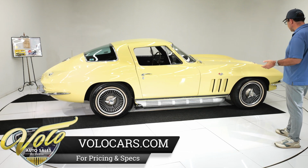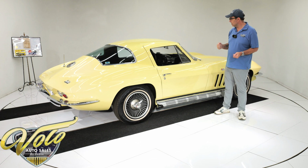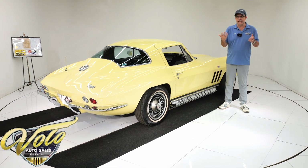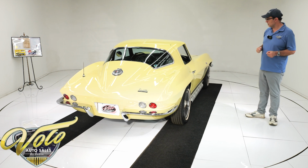So first of all, the body looks very good. The mileage on this car is indicated on the title as actual. It's about 69,000 miles, and I really believe it. When I saw the title, it's like, yeah, whatever, take that with a grain of salt. But the car also says 69,000 original miles.